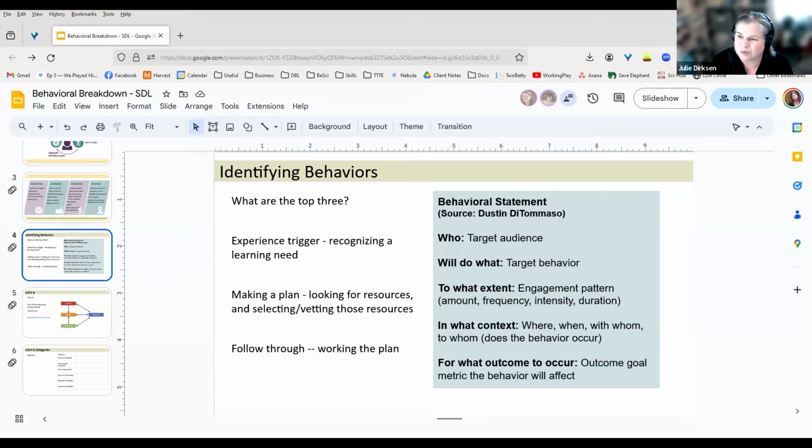And so when they're defining a project, they always do this behavioral statement, which is: who is it? What's the target behavior? To what extent, what's the engagement pattern? Is it amount, frequency, intensity, duration, specifying all of those kinds of things, in what context, and for what outcome to occur. So what's the goal, or the thing that'll change if people do this. I don't want to get into these all today, but I did just want to mention that if we were doing the full, long version of these, we would want to get to that kind of level of detail.